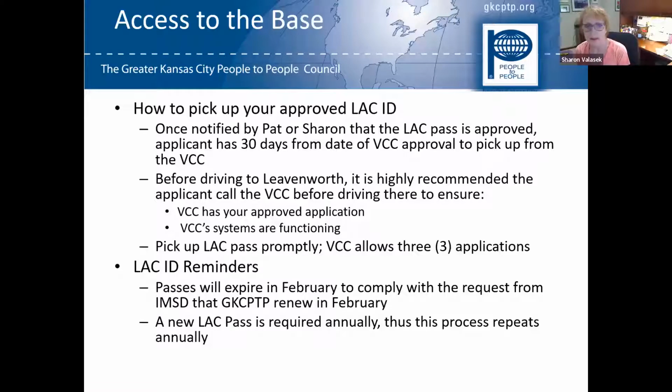And if you miss the 30-day window, you have 2 more tries. You have to reapply, and then it'll be approved again, and then you have to get up there again in that 30-day window to pick up. If you miss all 3 times, then you're not allowed to apply again.